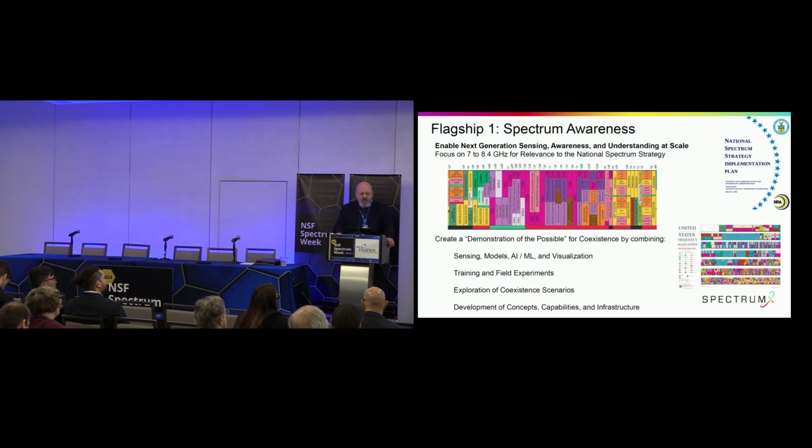This is all going to be organized around training and field experiments. So we really have to get education and workforce development into this. And the key aspect from this, from my point of view, is getting students building radios, taking them in the field, doing measurements, learning how to calibrate things, learning then how to take the data, analyze it, and reach closure on making conclusions and understanding what's in that information they've collected. And so you're going to see in a second that we're really focusing Flagship 1 around experiments.